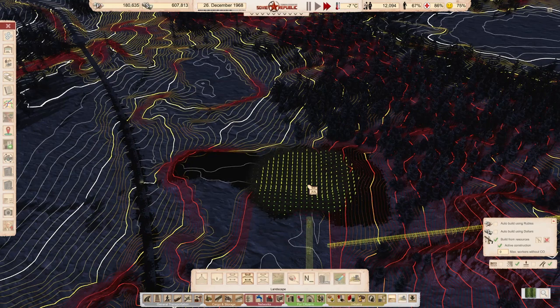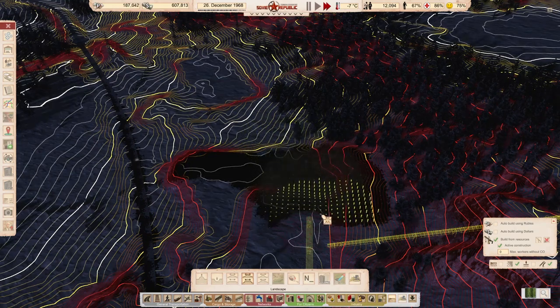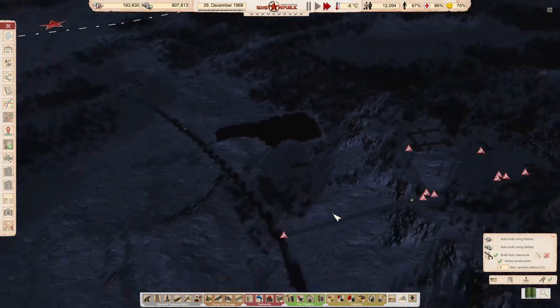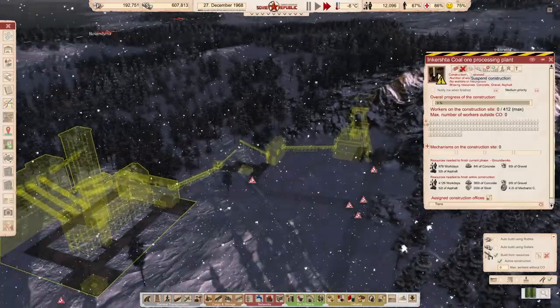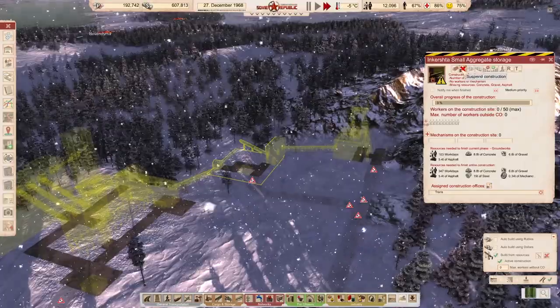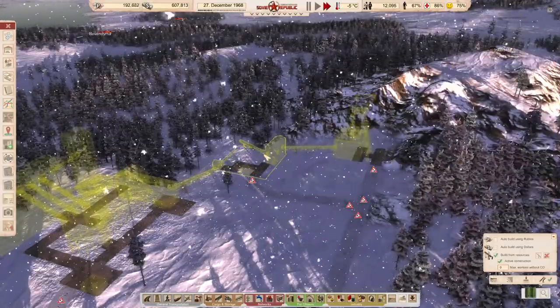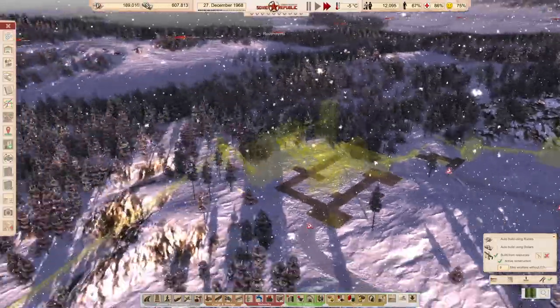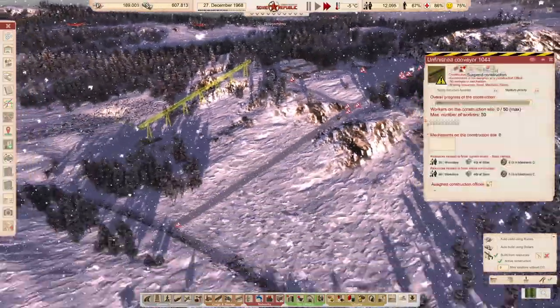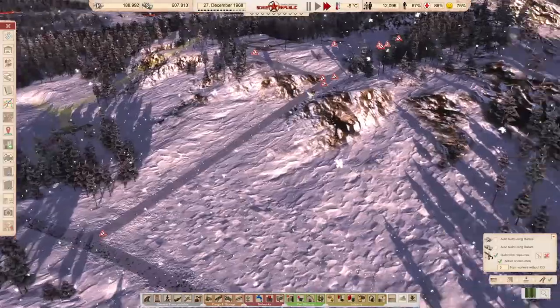I think a lot of my bulldozers are working on the roads. Doesn't matter. We're not building it yet. This is gonna take time. I'm building a road system. I'm gonna stop production because this is something that we need to do. I was even hoping to finish another farm before we continue with this. So this is work in progress. This is just a plan.